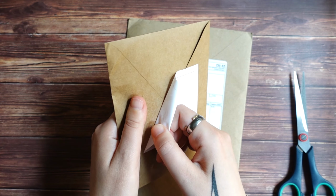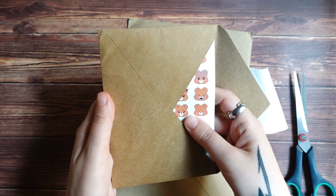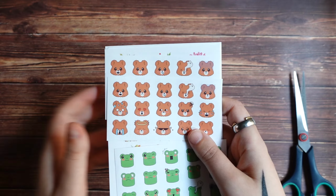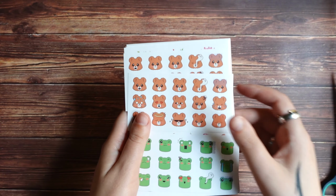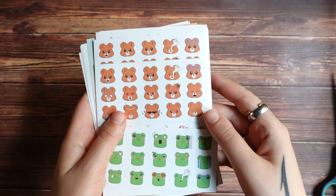So I placed this little order, I think, sometime in August, and it just arrived, so I will show you a few new stickers that I got. Not very many this time, just a few sticker sheets, but they're very cute.